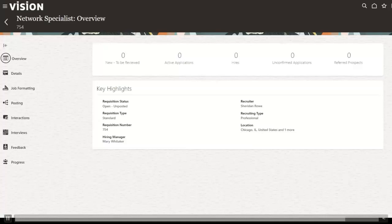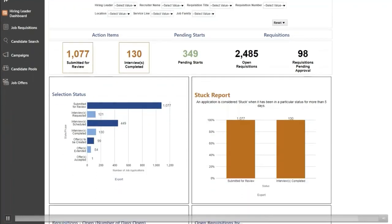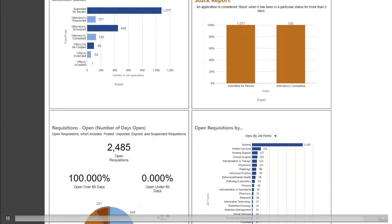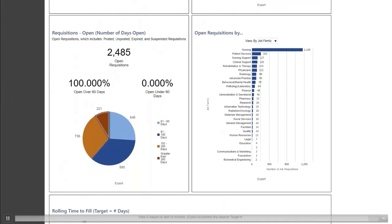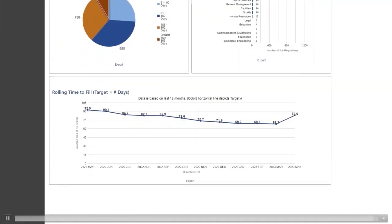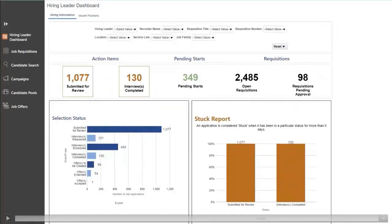So again, our hiring manager dashboard, similar to the recruiter dashboard, I guess, in concept, but catered and tailored to their needs, providing them with the information, the data points that they're going to need to structure their day, to engage with their candidates, providing them the ability to filter down, make any changes, find the appropriate audiences, and then access those candidates directly into the front-end UI.